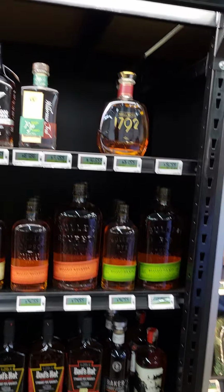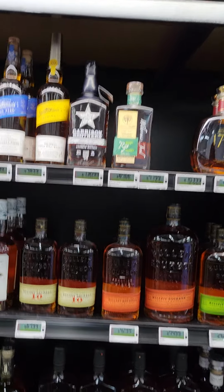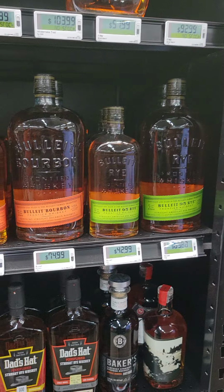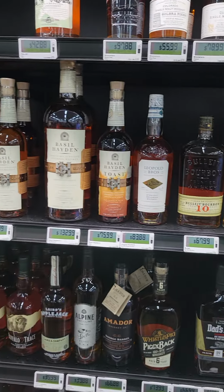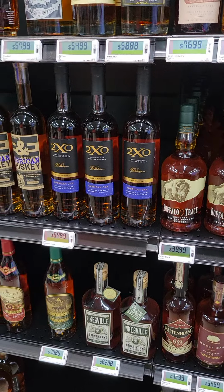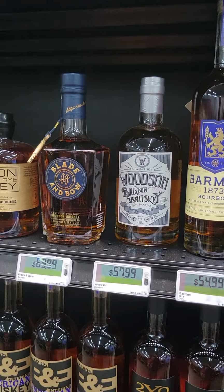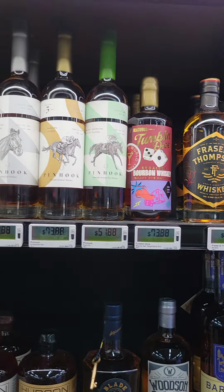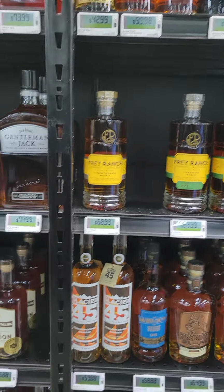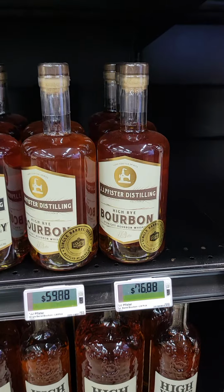So for the most part, they got a pretty decent selection. Let's see what they got on the shelves. So we're back. We're gonna take shelfers. They got the Garrison Brothers, the Blantons are in the case, but they got Bullet. Not really nothing to call it. They got the American Oak for the 2XO. Blade of Bow. They got the Pinhook. Smoke Wagon. They got a Store Pick.